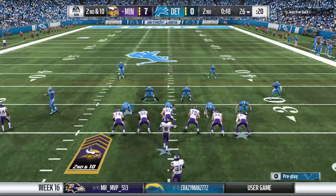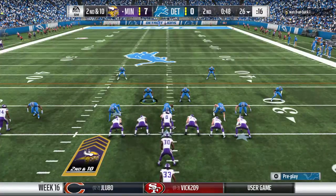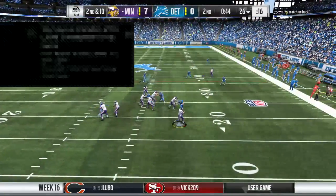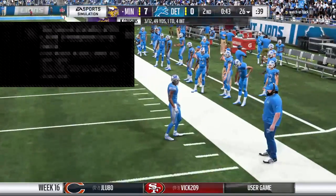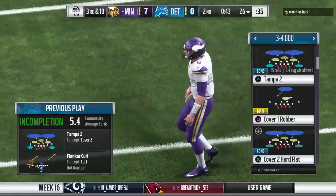So after the incompletion on first, now 2nd and 10. On second down, Cousins again. Flush to his right. And seeing nowhere to throw, he chucks this one away from harm. Incomplete. Now it's 3rd down.